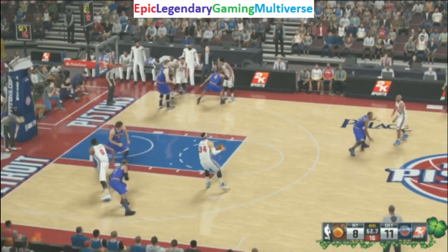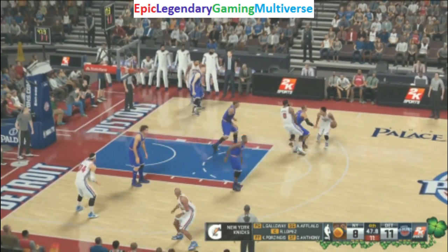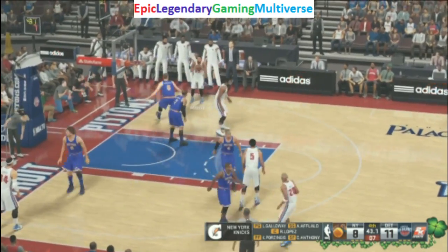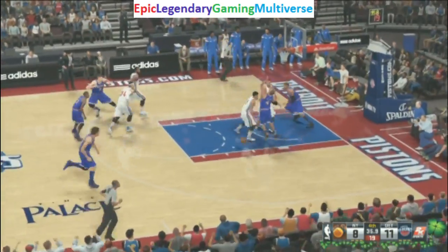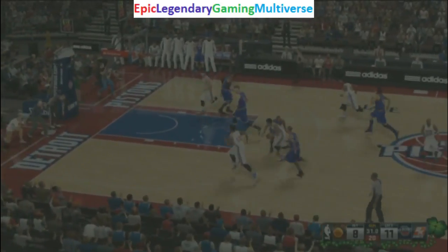And on the floor for New York here in the fourth, Porzingis is out there with Anthony. Then there's Robin Lopez. Then there's Afflalo. And it's Galloway in at the one spot. Morris. The Knicks pull it in. Not sure what the D was doing there. Clearly a breakdown. You can ill afford to give a guy like him that good a look.